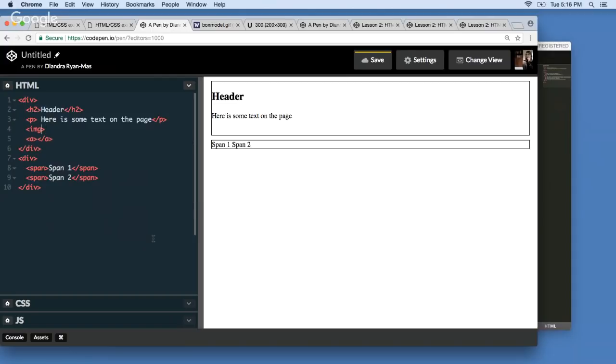So first note is that image is self-closing. So we can see that the syntax is slightly different on images. Instead of what we might think, which is to have an opening and a closing tag, we actually just put that slash within the tag. So there are a handful of elements in HTML that are self-closing. And you can basically think of them as elements that can't contain anything else. So whereas a paragraph will most likely contain text, and a header will contain text, and divs will contain other elements, you can't really have anything in an image except the image itself.